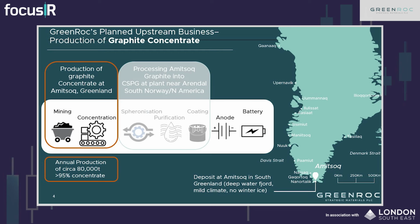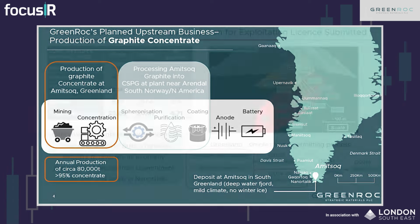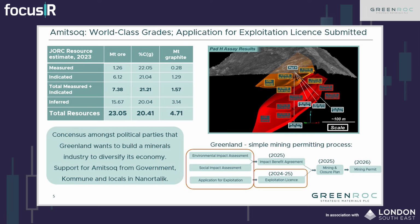So first of all, a little bit about the mine itself. We have a very significant resource at the mine, about 23 million tons with more than 20% graphite, which I like to highlight is more than 3 times the average grade for producing graphite mines today. So a very, very rich deposit. In fact, the richest graphite deposit under development worldwide today of natural flake graphite. So that is ample resource for mining.